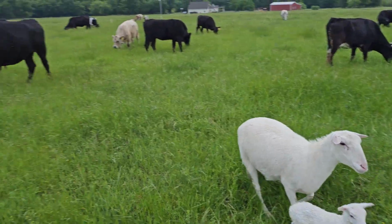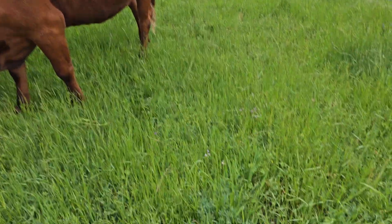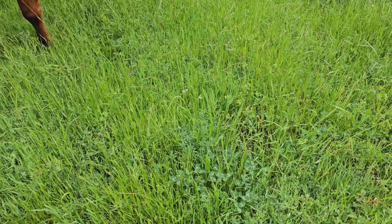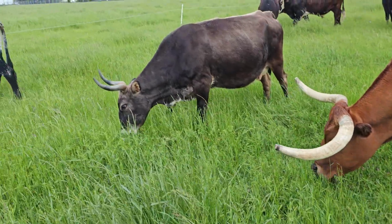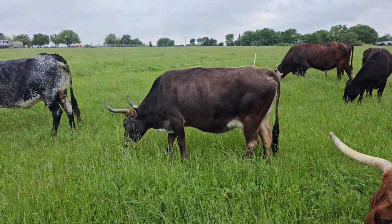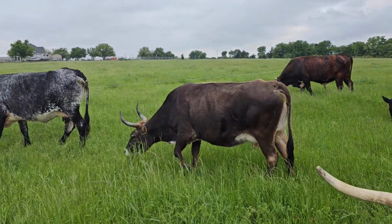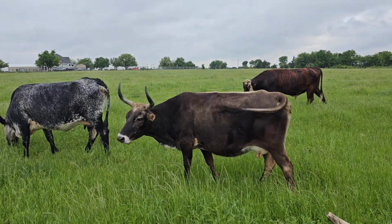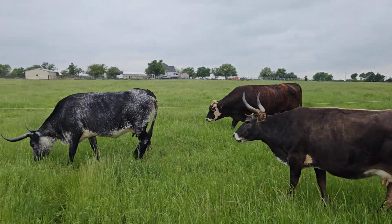Anyway, so the ryegrass will grow back in the autumn, and it kind of goes dormant in the winter. It doesn't grow very much at all. And then in the spring, starting in about early to mid-March, depending on whether it gets warm quick or not. This year it was warm in February, so it really started growing in February. But it'll start growing in early March.